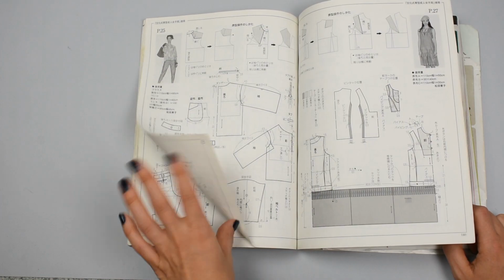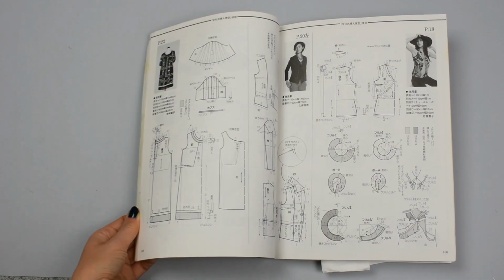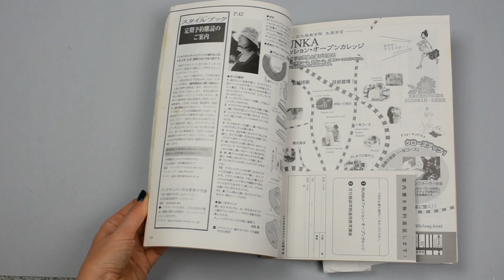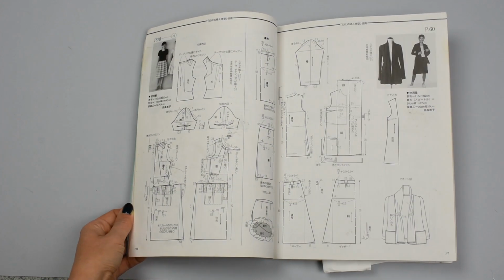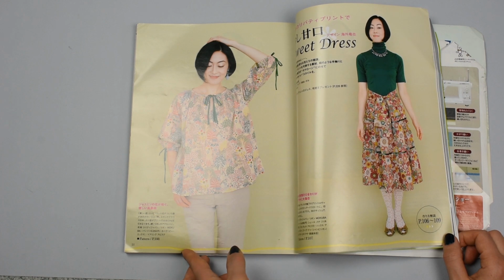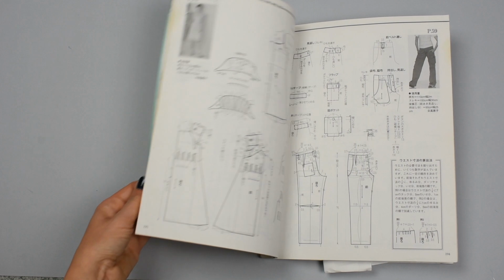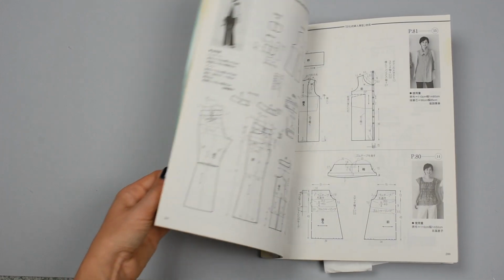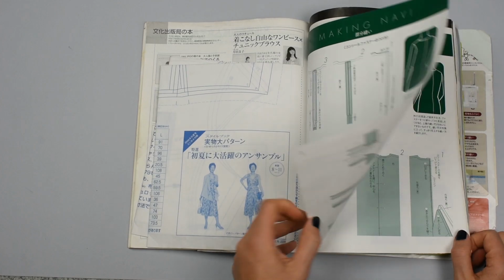I have used this edition so much for my own pattern making as well, just because there are so many options on how to draft different sleeve types and all that sort of stuff. Now, as I said, the focus is very much on how to adapt your personal pattern blocks, but there are also illustrated instructions for how to sew the garment. But they're not like detailed step by step for the most part.